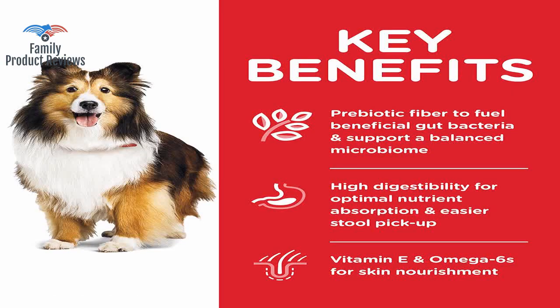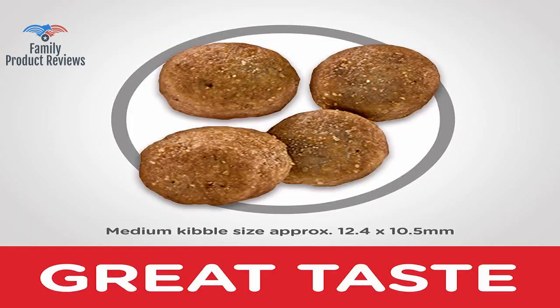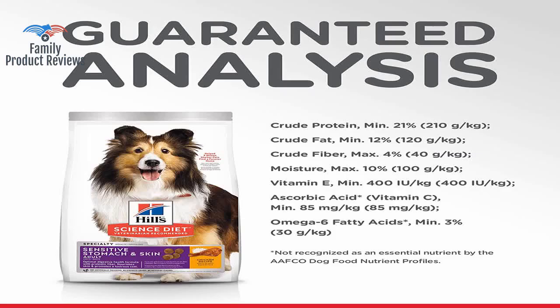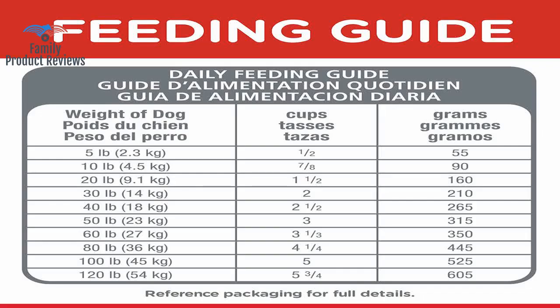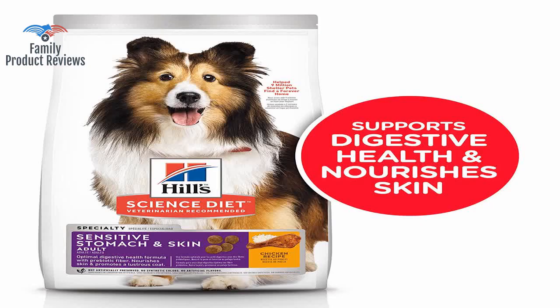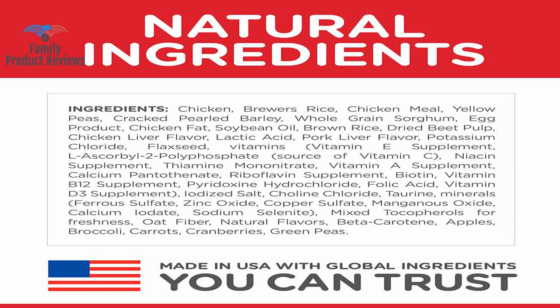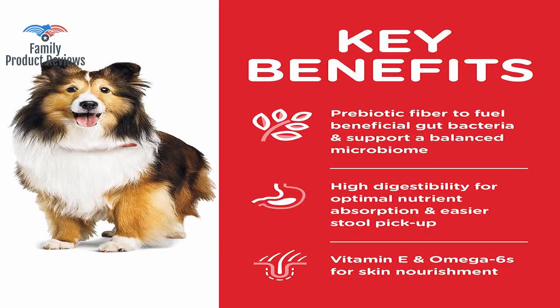Today we will be reviewing the Hill's Science Diet Dry Dog Food, Adult, Sensitive Stomach Skin, Chicken Recipe. Recently something changed in the food, and our dog was experiencing lots of itching and inconsistent bowel movements. So far this has been the cheapest place to buy 30-pound bags every 2 weeks.